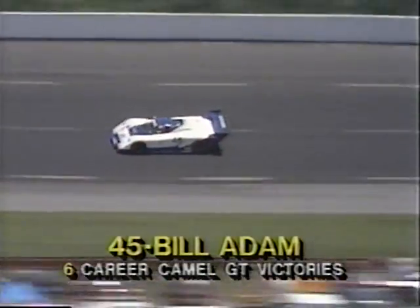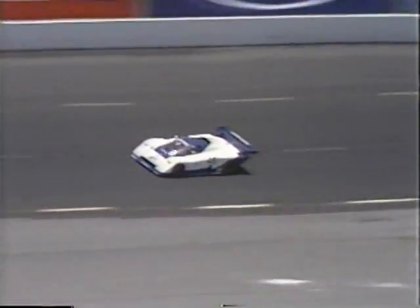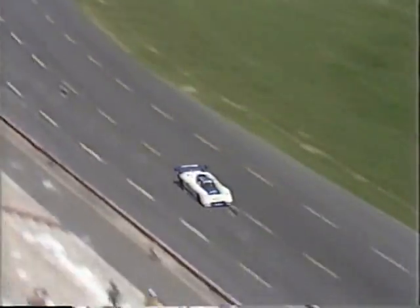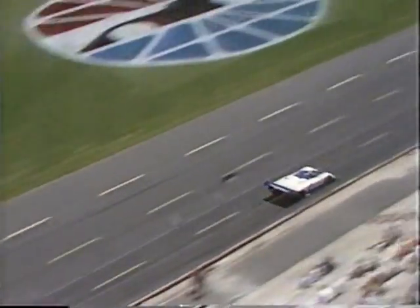Their conservative strategy matches with the strategy of the 2nd place car. Al Holbert is going to try to go the distance as well on the fuel that he has here with just 1 pit stop, and that's going to be key. How many stops do you have to make to finish?